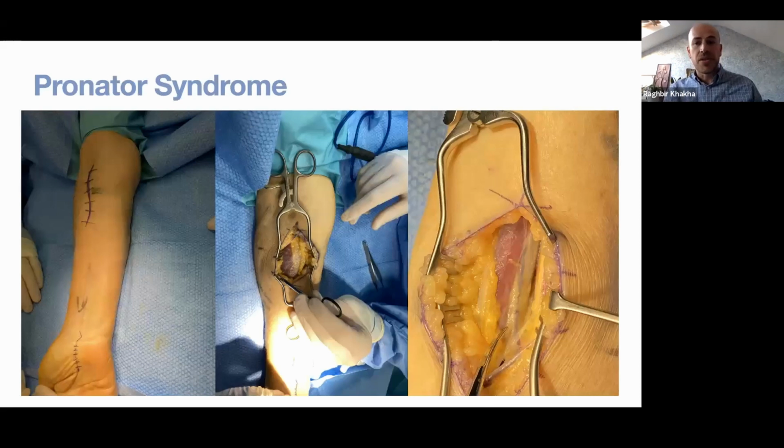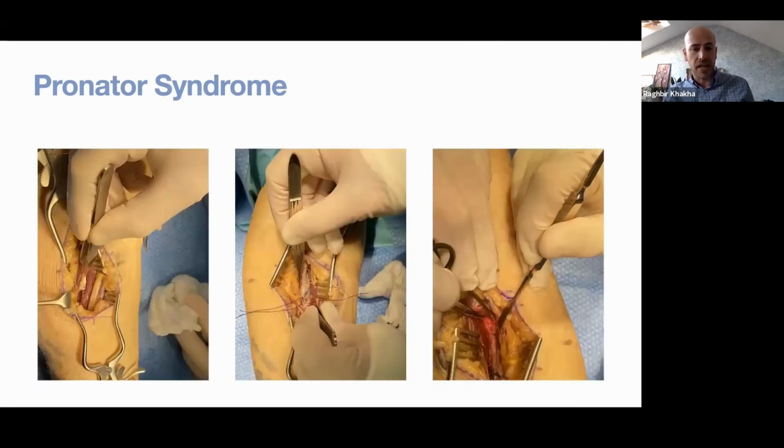So this was a case of pronator syndrome. It's not a video, but highlights the steps taken to release the nerve more proximally. Clearly, it's more of an extensive procedure. And this next slide demonstrates what we did, which was release the more superficial head of the pronator teres in that slide on the left. And then later on, there were crossing branches from the radial artery, which once released, you could see the point of compression. So again, a little variation of what we mentioned earlier on.